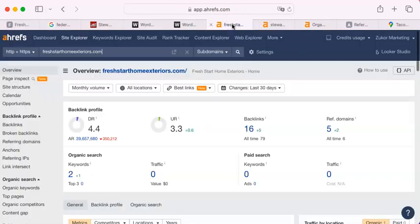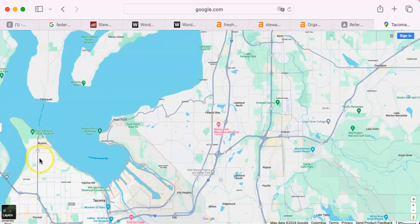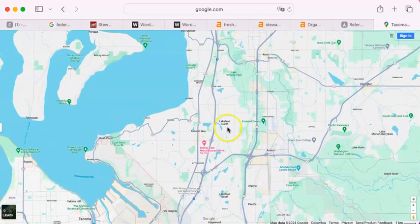Now, the first thing I'm going to show you is that I use this actual paid tool. It's called Ahrefs. The next thing I do is I go to a map, which in this case I really didn't need to because I'm a Tacoma boy all the way over here on North 28th. That's where I was born and raised, and I know the area really well. But I want to remind you that there's Auburn, there's Dash Point, there's Fife, and all of these places have people in them who love living there. Who doesn't love living in the Pacific Northwest? So the reason that I'm telling you that, I will get back to in a moment.